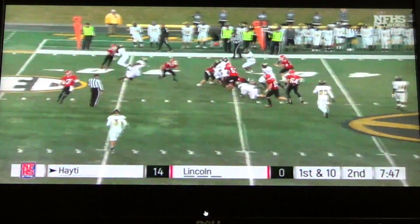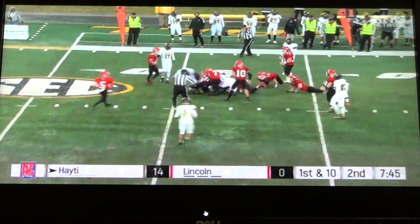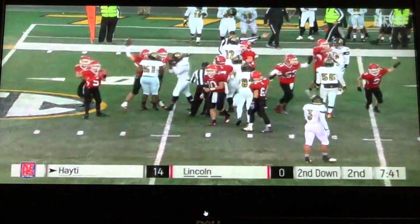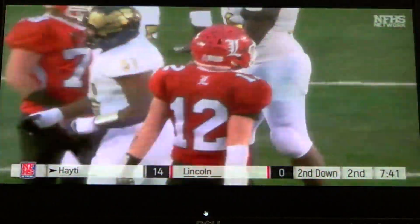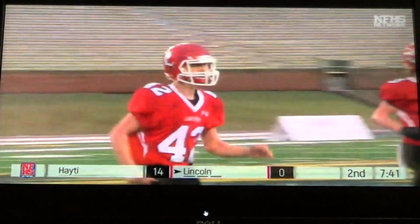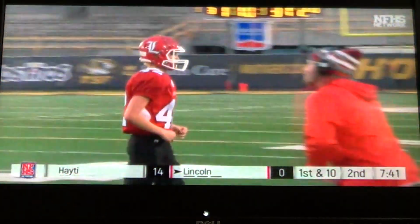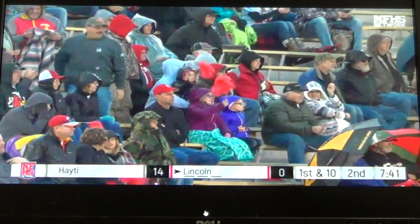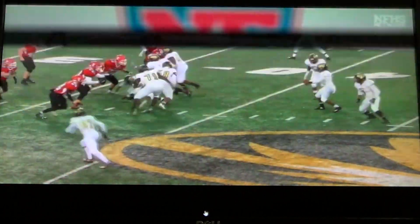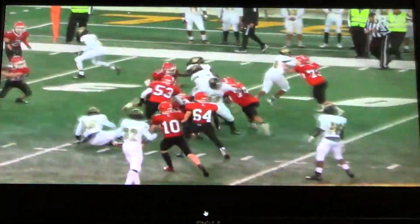And now a handoff to Stevenson on the inside, and Stevenson plows his way. And it looks like he lost the ball. The ground. He did indeed, and Nate Hesse comes up with it for Lincoln. So a turnover. Winters has to go out for a little equipment problem, and his replacement puts it on the ground. It's another turnover, and Lincoln has it as Hesse recovers the fumble.